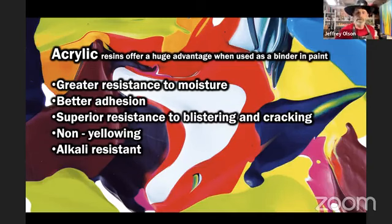They're also alkali resistant. This is one of the main reasons they're great for outdoor use and murals, for example. The acids that are in the environment, in the air, are resisted by the acrylic polymer resin emulsion, so that you don't have any of the aging as a result. So they're an excellent paint to be used in murals or outdoors. They also resist it in a lot of surfaces too, like concrete, and I'll talk about that later.